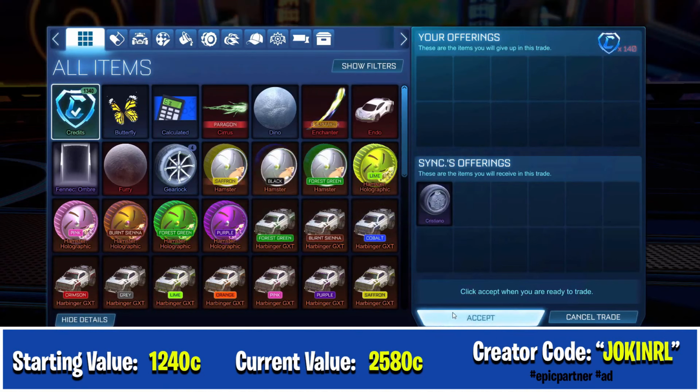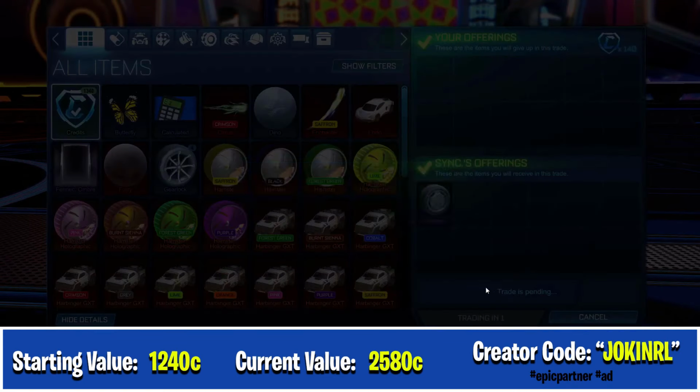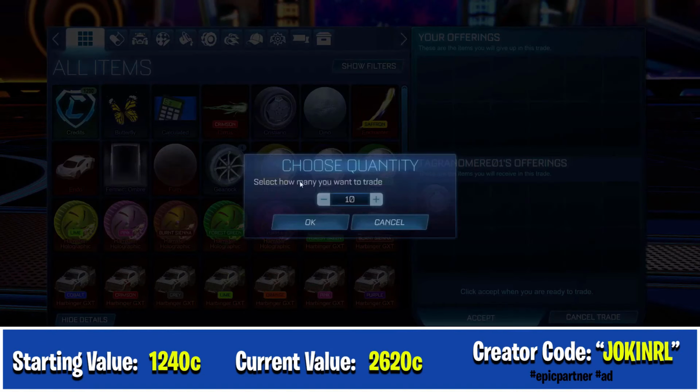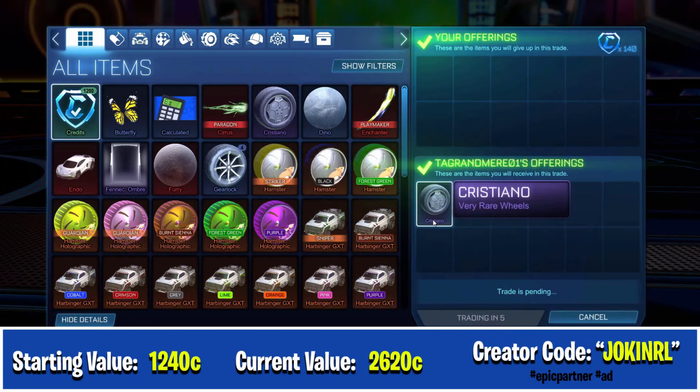Here, I'm simply paying 140 credits for this Cristiano wheel, and I listed up for 180 to 200 credits or item overpay offers, and since they sell off so easily, this is definitely a good trade. And just because of the fact that I've actually had positive experiences flipping these Cristiano wheels in the past on other accounts, I decided to pick up a second one.